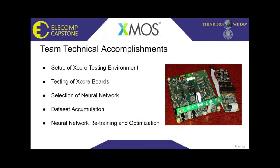Our team's major technical accomplishments include setup of xcore testing environments on both of our personal machines. We received hardware from the company with their Explorer boards with their new generation artificial intelligence chips. Because these are of a small batch of existence, we had to thoroughly test the new xcore boards as there's not been time for sufficient documentation to take place.